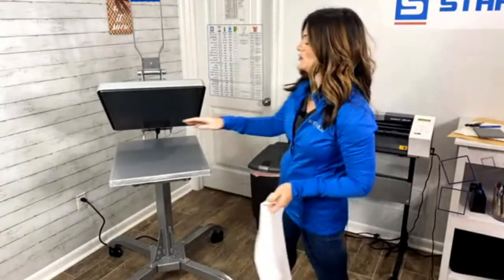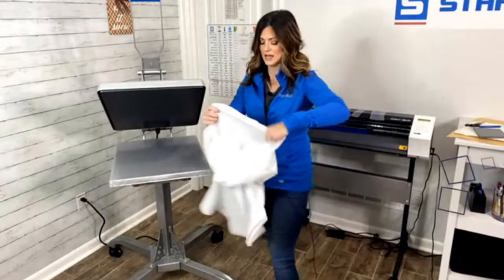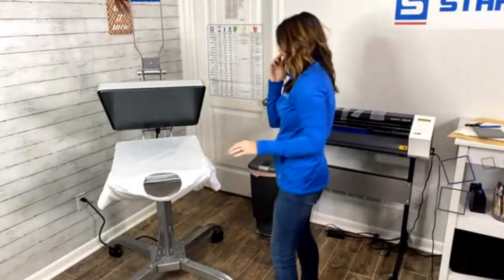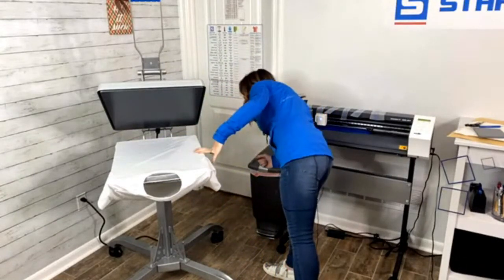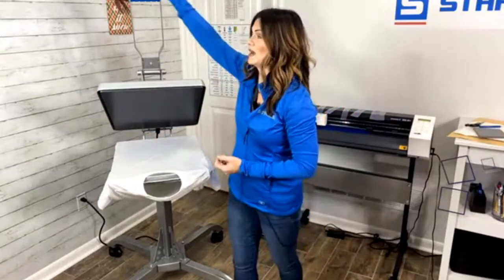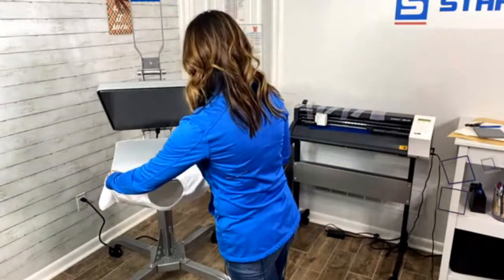All right, so of course the first thing we are going to do is thread our shirt. I am using a Hotronix auto clamp. It is a 16 by 20, and I have it on the floor stand. I'm about 5'4", and I believe I have my stand all the way down, or just a smidge up. It makes it the perfect way for me to grab and pull down versus the auto clamp being on a table.